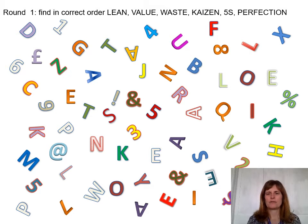So, the scenario is you're in the emergency department and have to find the correct implement in order to save a patient. You need to find the words lean, value, waste, Kaizen, 5S and perfection by crossing out the letters in the correct order. Once the letter is crossed out, you cannot use it again, and you must do it in the order specified. Your time starts when the countdown starts. Good luck!